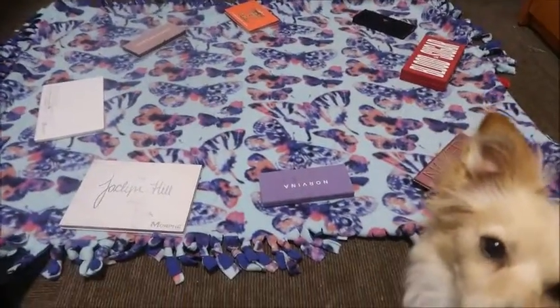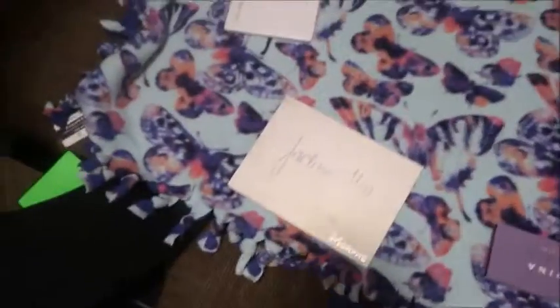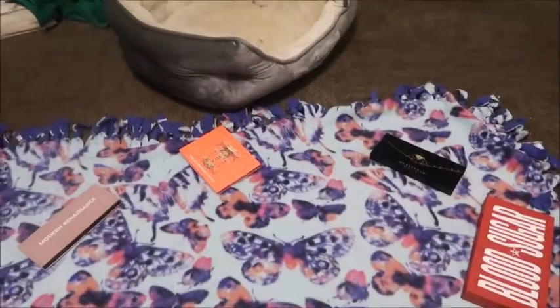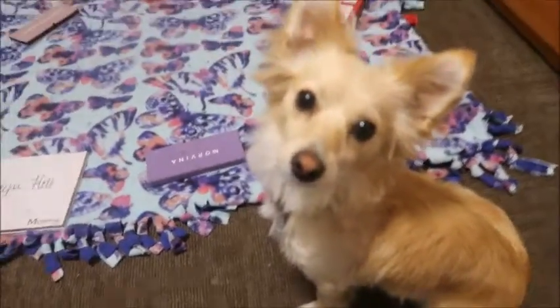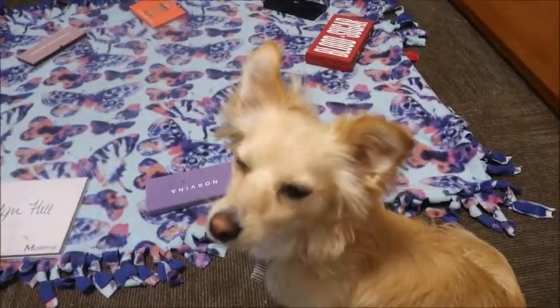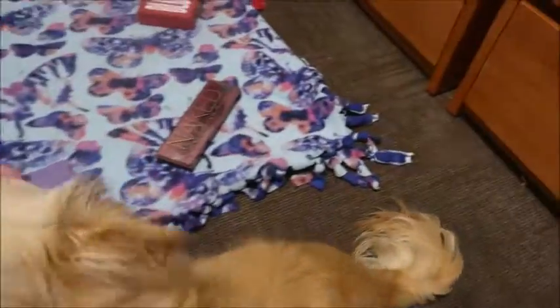All right, so we have some eyeshadow palettes right here. We have some Jaclyn Hill, Morphe, BH Cosmetics, Anastasia Beverly Hills. We got three of those, a Juvia's Place palette, Blood Sugar, and the Naked Cherry palette. I feel like the best way to do this, I arranged them in a circle, so I'm going to pick up Goldie and put her in the center of the circle and just see what she does.